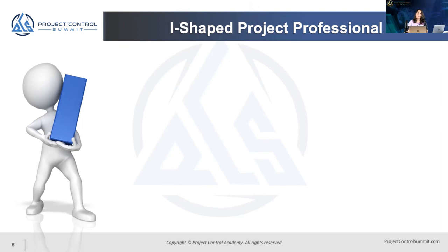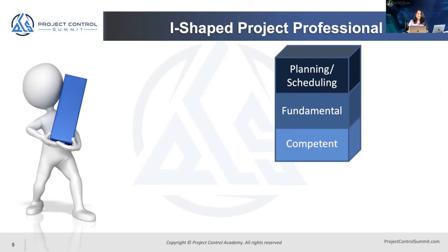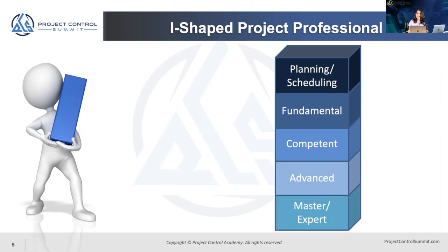Let's bring an example. Let's assume you are in planning scheduling and you have built years of experience in planning scheduling. You've learned the fundamentals, you've learned P6, you've learned the tools, you are now competent in what you are doing, you have advanced skills when it comes to planning scheduling, and you already got to the master and expert level.